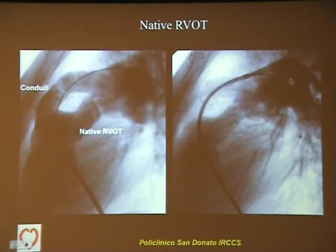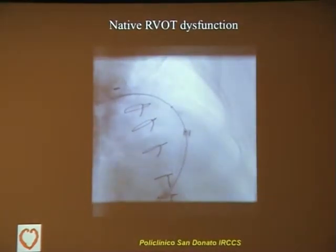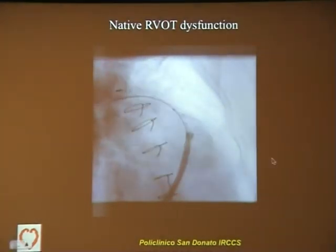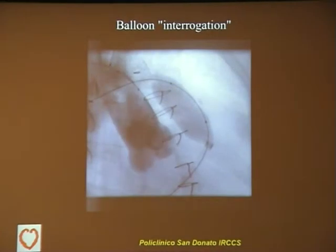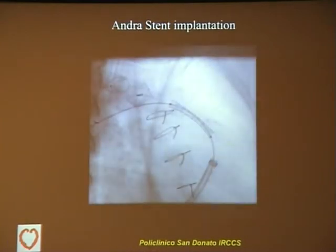And with time, there was a severe pulmonary regurgitation through the native outflow tract. So it's easy to put a Melody there because it's stenotic enough to secure the stent anchorage. That's an example of a native outflow tract stenting. That's another example of a native outflow tract after surgical repair with a transannular patch. You may have some stenosis there, so it may be possible to put a stent there. So you test this situation with the balloon inflation, and you may argue that here there is a very mild residual waist, so it may be possible to put a stent there. This is what we did.